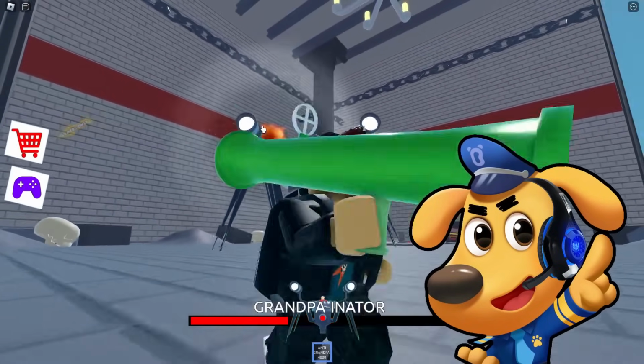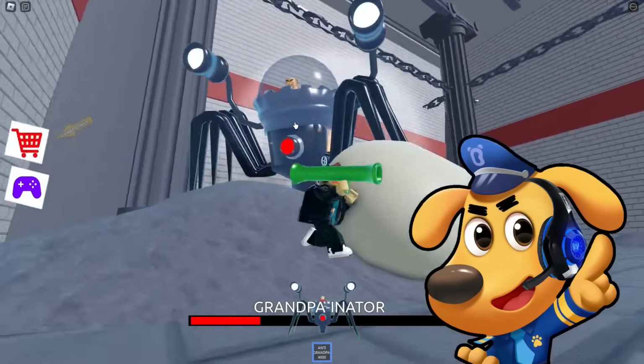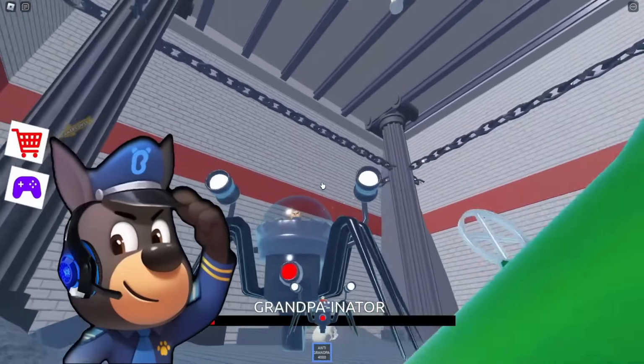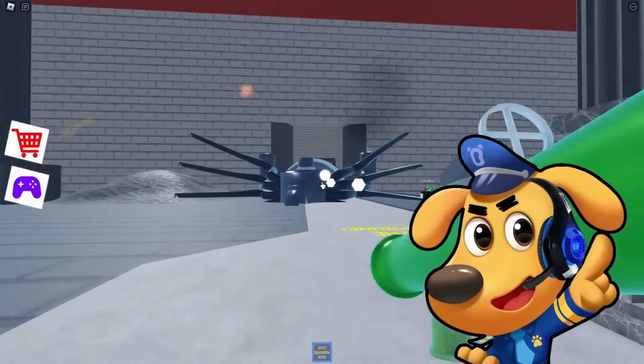It would be nice to have a bazooka like that. It would come in handy for major arrests. It even shoots backwards. We're almost there. Let's push harder. I wonder how long it took him to make that giant suit and how he got inside it. Yes, we did it. Great job. The world is saved from the crazy old man.